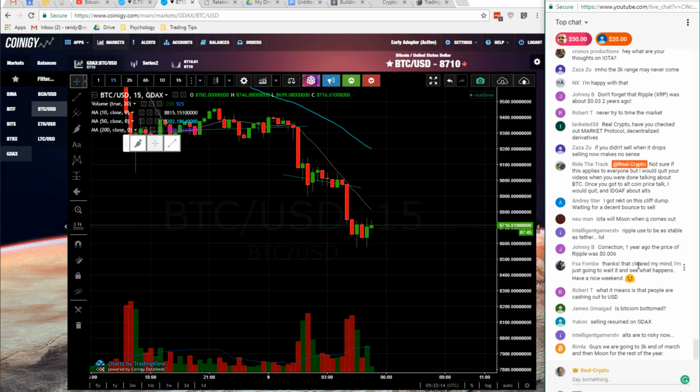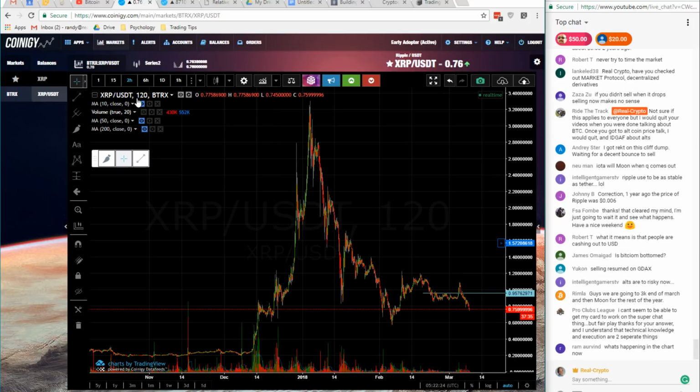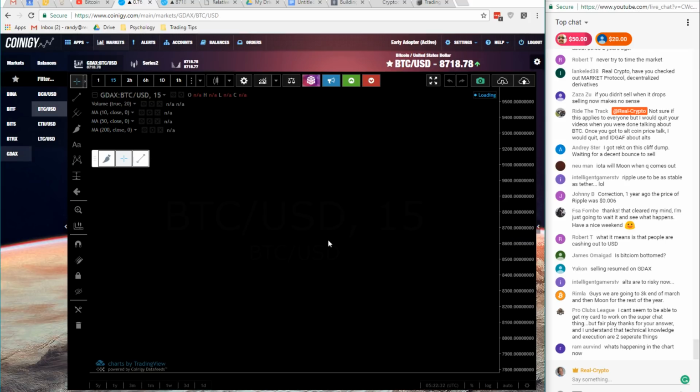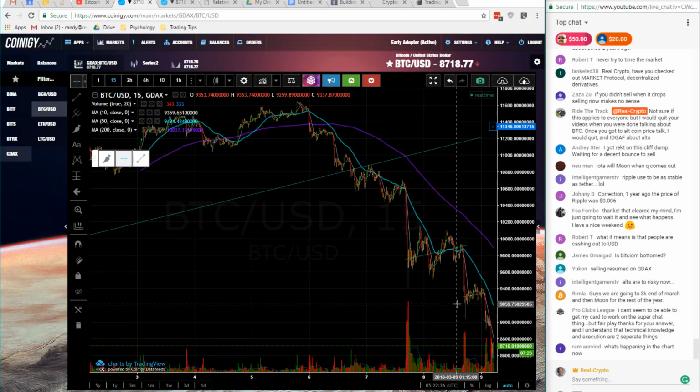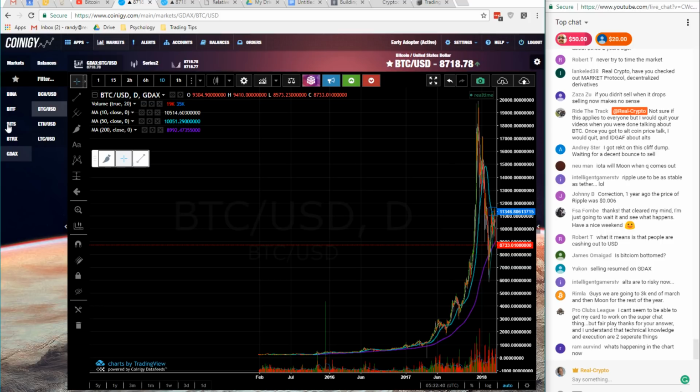What does it mean that people are cashing out to USD? They're leaving the market. And this is what happens in the whole 2013 scenario. Okay, I know I haven't moved my chart in a while. Sorry about that. But if a lot of people are moving away into US dollar, that means they're leaving cryptos. They're done. And when they're done, the market's done. And that's what happened in 2013, okay?